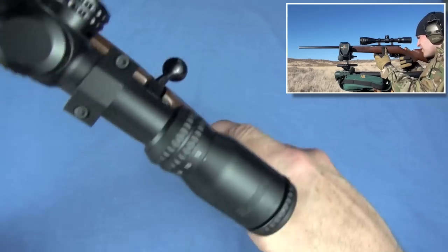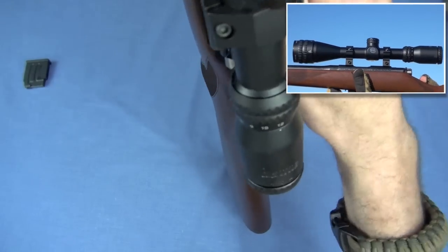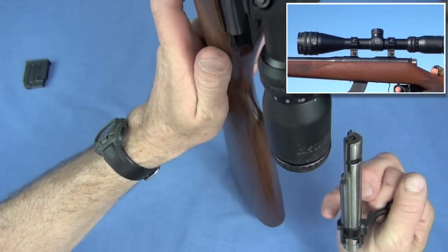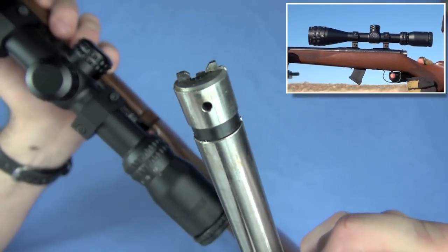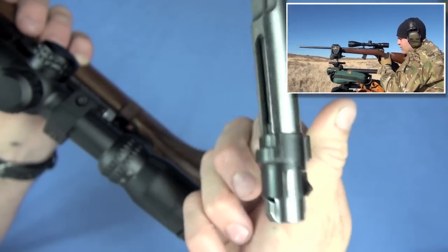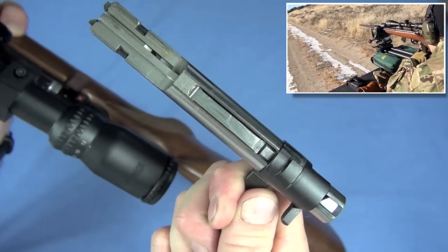Speaking of the bolt, let's take a look at the extractors, which are rather impressive, I think. This will be your field strip, by the way. Very simple. Safe direction, magazine out. I just pull the trigger, release the bolt. There you go. There's your bolt on the 452 American. It'll be the same for the 22 chambered 455 American, as you can see.